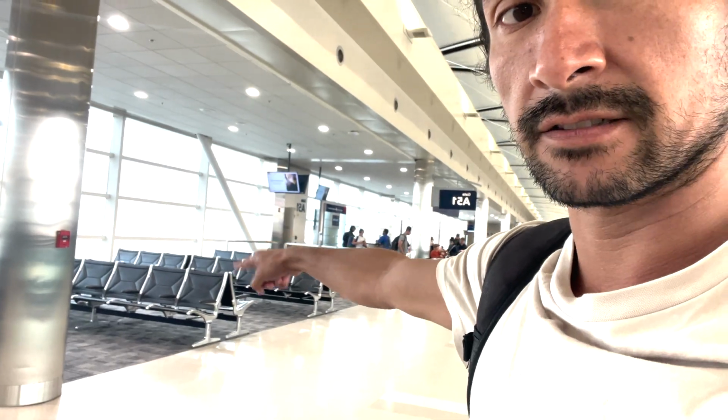Welcome to Detroit. And I don't think I've been to this airport before, or have I? I don't know. I have to check my Google Maps. I don't remember. Anyway, welcome, Terminal A. Just getting out of that plane over there, and now I'm heading out to Terminal C, where I'll be taking my next plane. So let's take a look at this beautiful airport.